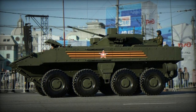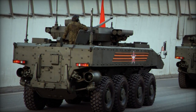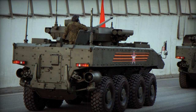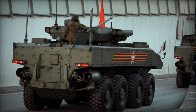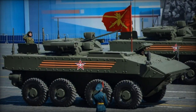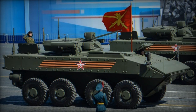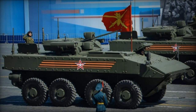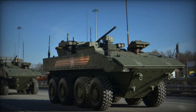It is powered by a new, 750 HP digitally controlled diesel engine developed by the Yaroslavl engine plant. It is coupled to an automatic transmission. It has a road speed of 100 km per hour and 50 km per hour off-road. On amphibious operation, the Boomerang can swim at a speed of 5 knots, 10 km per hour.